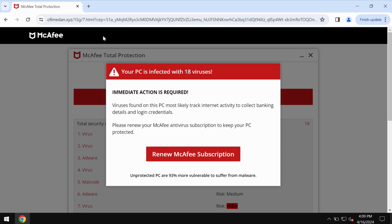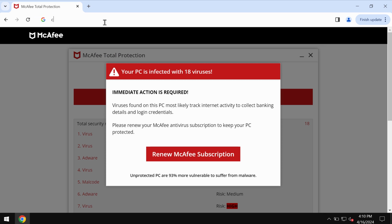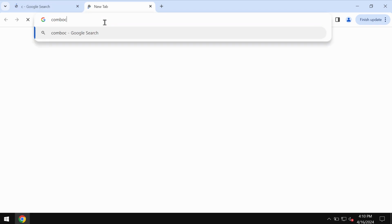Therefore, if you ever see these pop-ups by Ofimedan.xyz, do not trust these fake and obviously deceptive pop-ups. Don't install what they promote and just leave this page.